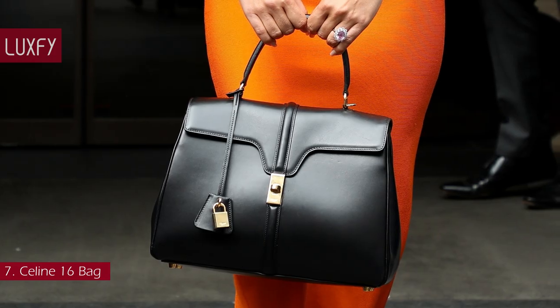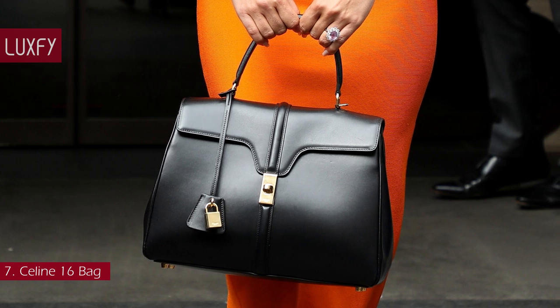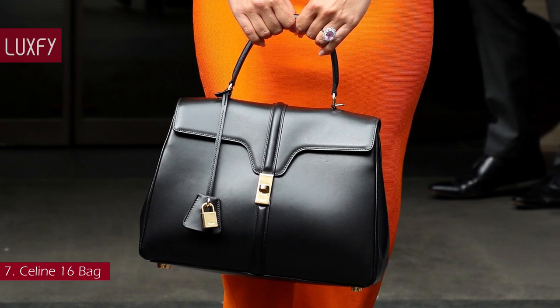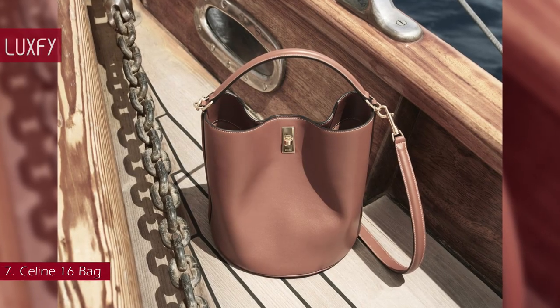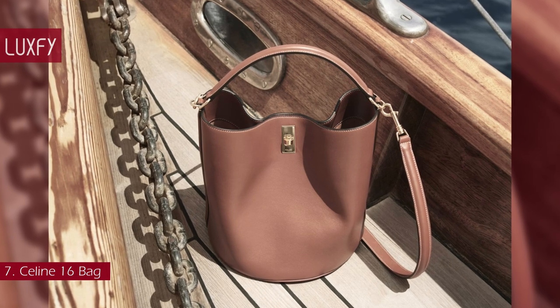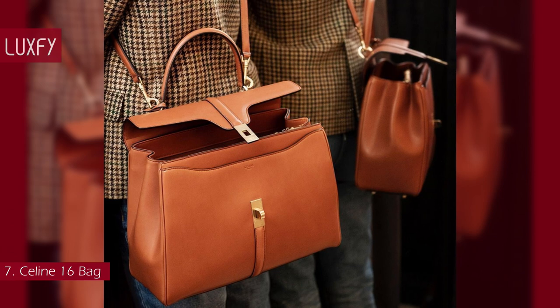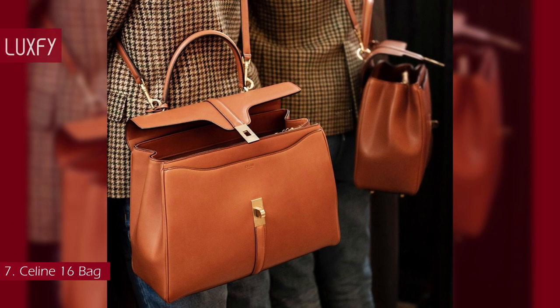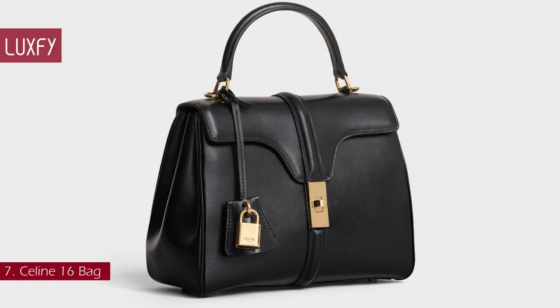Featuring a sleek and minimal profile, the Celine 16 bag recaptures some of the house's historic codes from the 60s, such as a cropped flap and rounded belt accents. In the last 4 years, Celine released different versions of the 16 bag, like the soft and the bucket. Although this bag is new, it has a timeless classic style that is the epitome of chic. The small 16 bag is sold for $3,850.